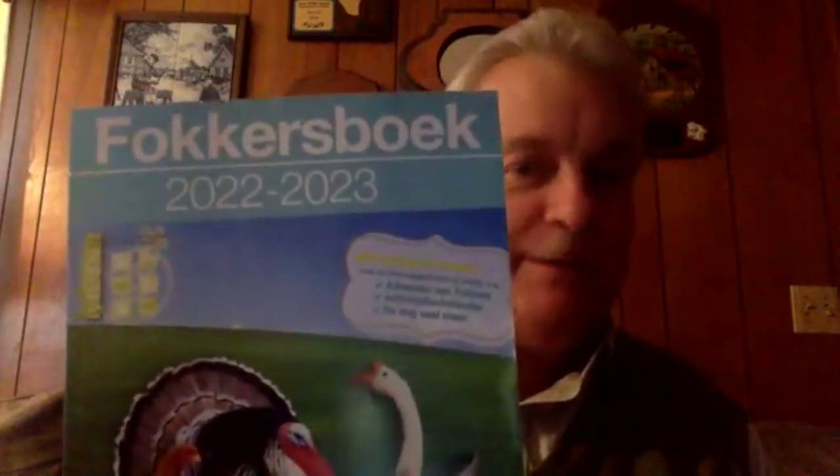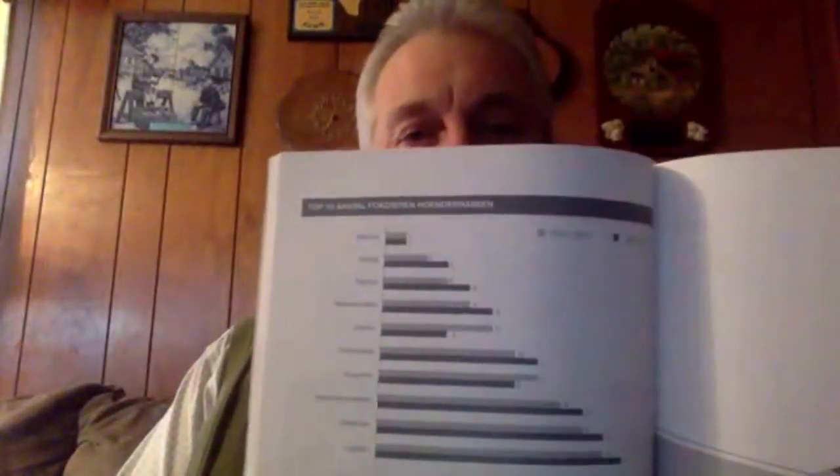National clubs over there also each produce for breeders what they call their breeder book. We used to get it from the ARBA. It had all the members' information in it. Well, they still do the same thing over there in hard copy form, and they give data. They love their charts and their graphs. So even in Belgium, they're doing data to show the members this is what's happening, this is not what's happening.